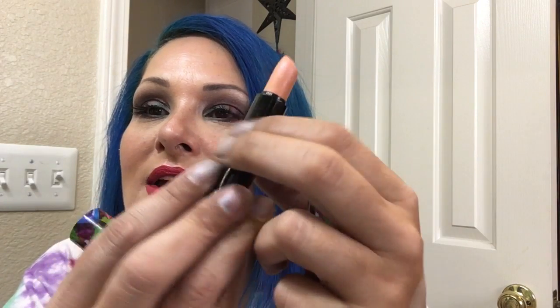Isn't that beautiful? And this is very nude, so if you like a nude color, you see it's very nude, but it is pretty. I like it. So if you like nude colors with a little bit of shimmer to it, this one's a great one for that. I was disappointed with the Time color.